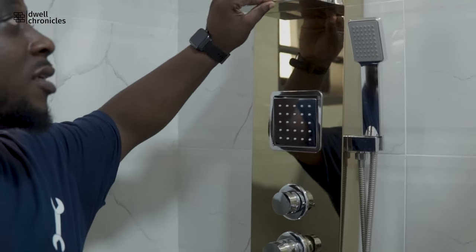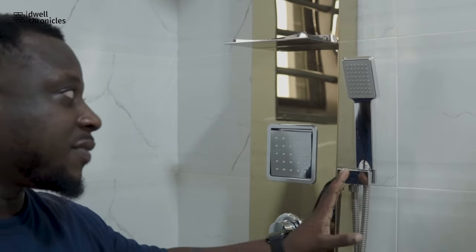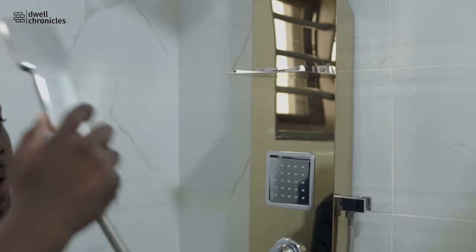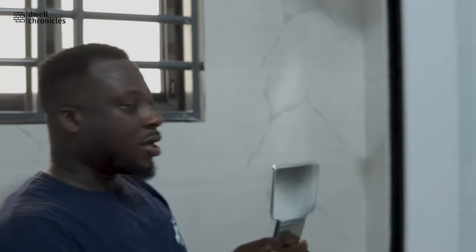You don't get to see most of this in the market, and it speaks for you. It's got a mobile outside. So if you want to take a mobile shower, you don't have to be under this. You can use this also. And this place is big.